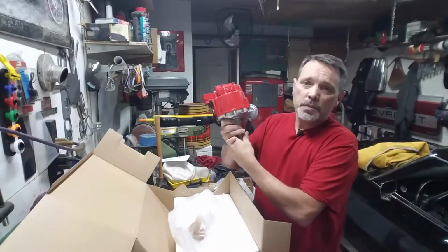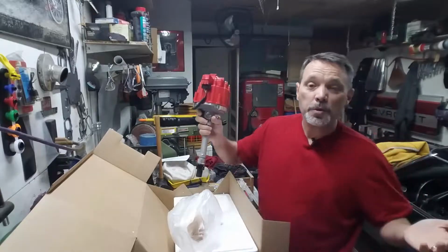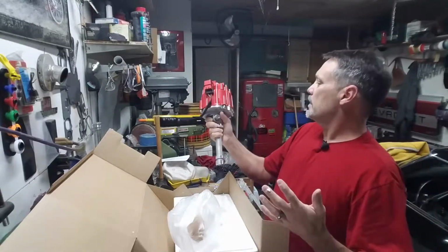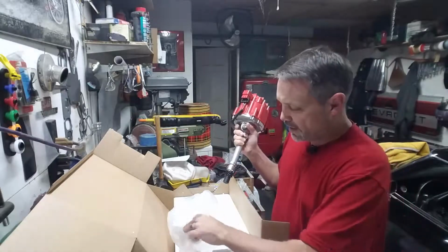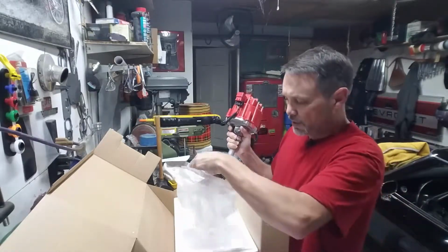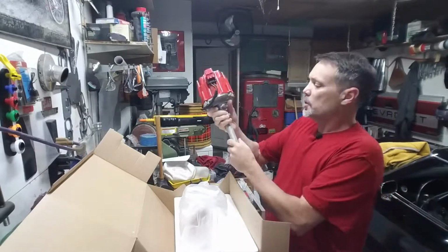The reason I got this one is because it has a tach drive. I can get my tachometer working again. This is going to be great. I'm going to get this one in probably after the car show. I don't want to mess with what I've already got running, and I'm able to get to the car show and back. And anyways, huge thing here.